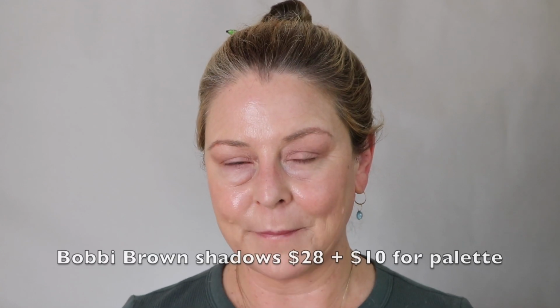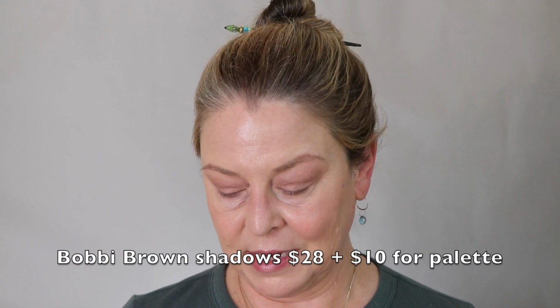What kind of look do I want to do? This is your everyday look. And when you think about it, when I did the Bobbi Brown video, for instance, while there's a lot more shadow in hers, if you put together a Bobbi Brown palette of 3, it would probably be about the same price as this. And this has 4 colors.